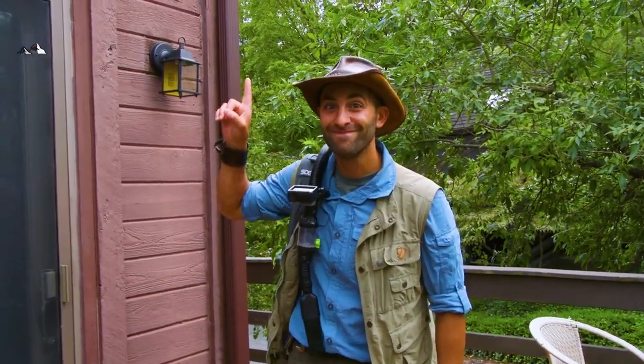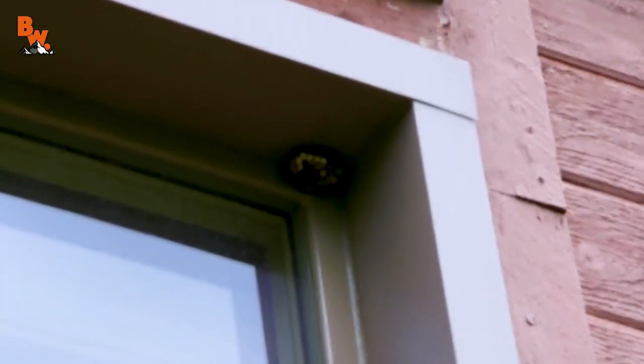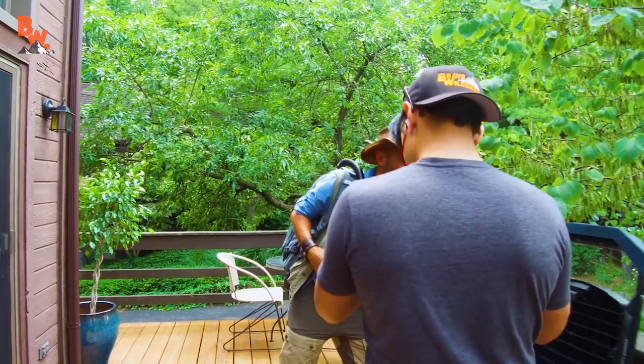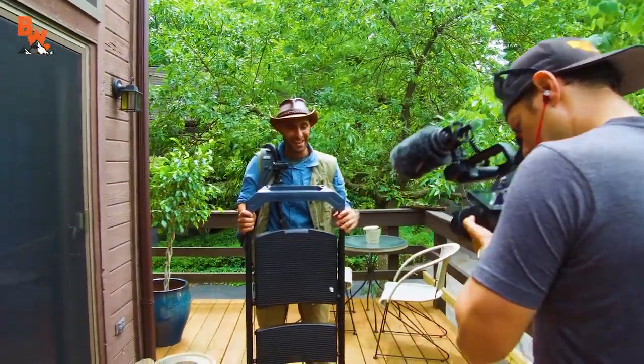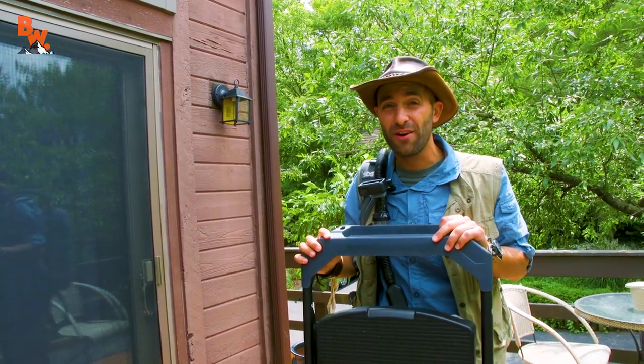You look happy. See that corner right there? That is a small nest, and there are 2 yellow jackets. Now, Jasper has provided us with a step stool. He was thinking ahead. So I'm gonna use the step stool and get up close with the Bug Sucker 5000.